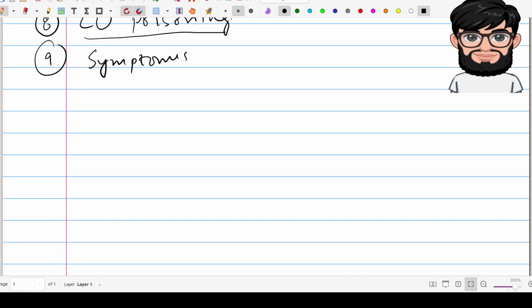Basically, a pilot can detect the odor of the exhaust. Although carbon monoxide is odorless, you can detect the odor of the exhaust, and experience symptoms of headache, drowsiness, and dizziness. Those are the symptoms.